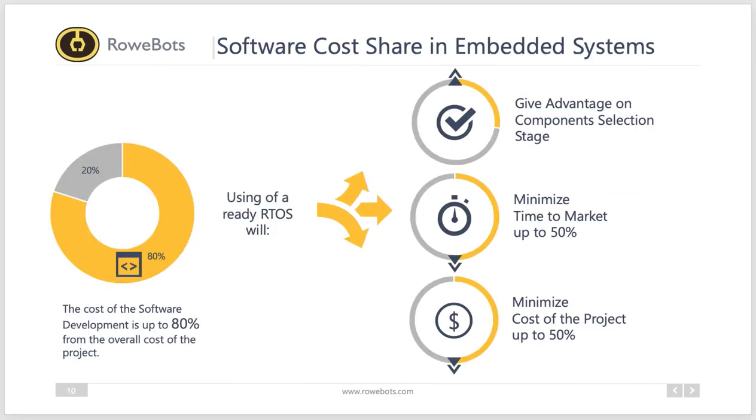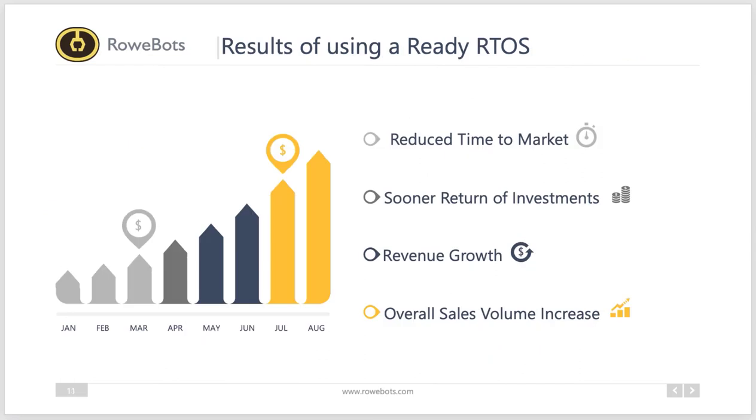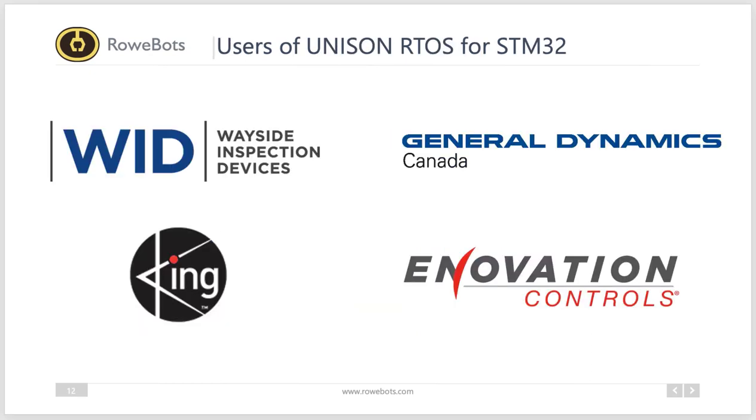I'm sure all of you know the reasons to use an RTOS in your project. Not only because some projects just require an RTOS, but also because it reduces the cost of development and minimizes time to market. Thus, having reduced time to market, you will sooner reach the ROI and get bigger revenue. Among our customers, specifically using the UNISON 4ST version, are companies like Wayside Inspection Devices, General Dynamics, Hignotronics, and Innovation Controls.